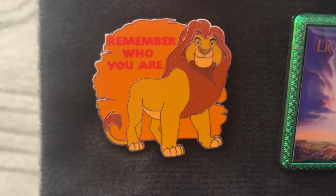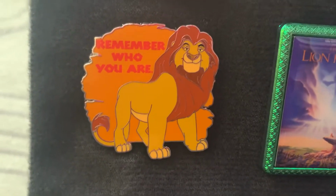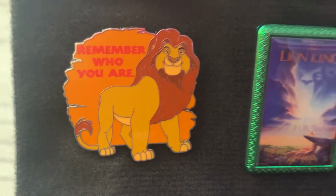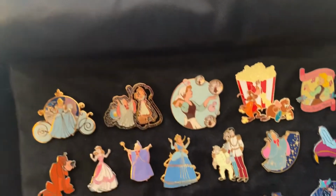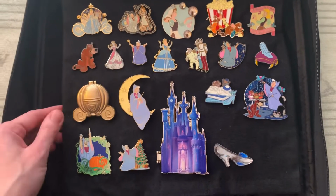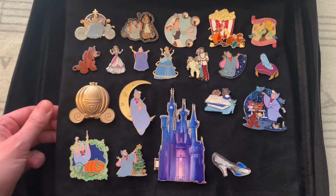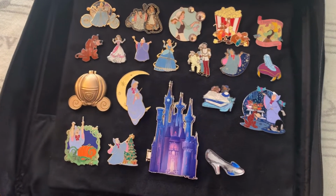And then this was from a mystery box set. And it says, remember who you are. So there is that page. Definitely have a little room to grow. And then we move on to my Cinderella page, which, let's be honest, it's mostly the fairy godmother because she's one of my favorite Disney characters of all time.